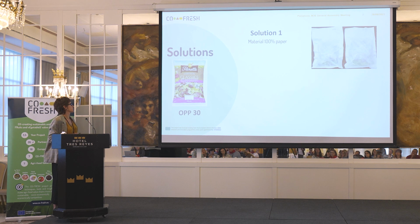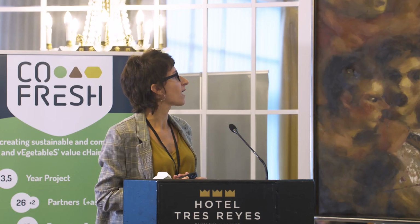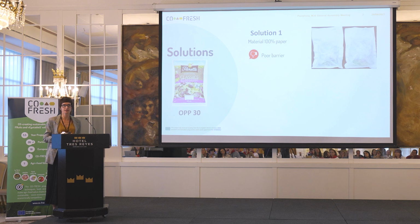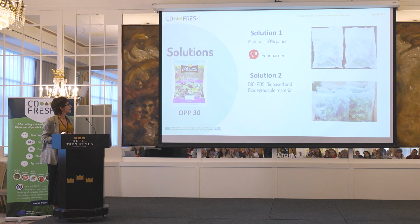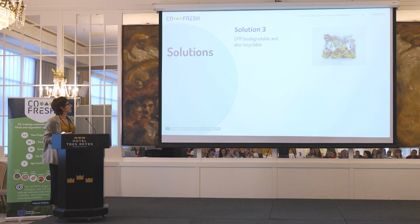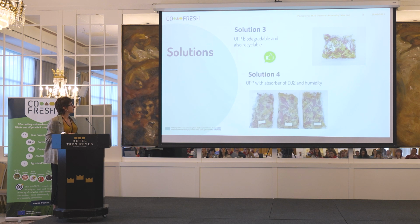We had bad results, sorry to say that, because the material has a high gas permeation, we could say a poor barrier to gas, so we lose a lot of humidity and the salads were not good at the end of the shelf life. The second material was a bio-based and biodegradable material. We had good results with this material. The third one was an OPP, biodegradable and also recyclable, with good results in salad conservation.